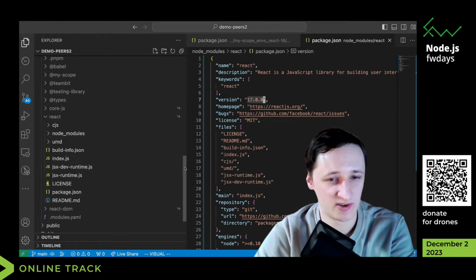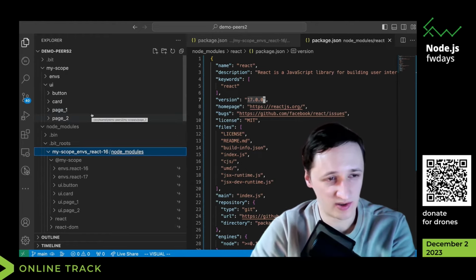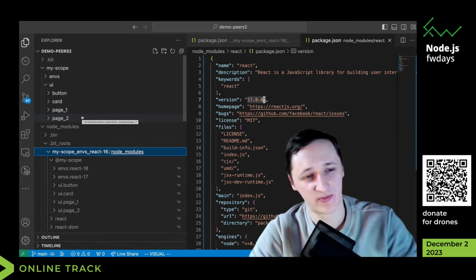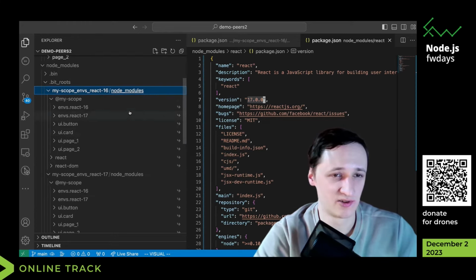And obviously, if you do any modifications to these components, the changes will automatically persist to these environment directories.